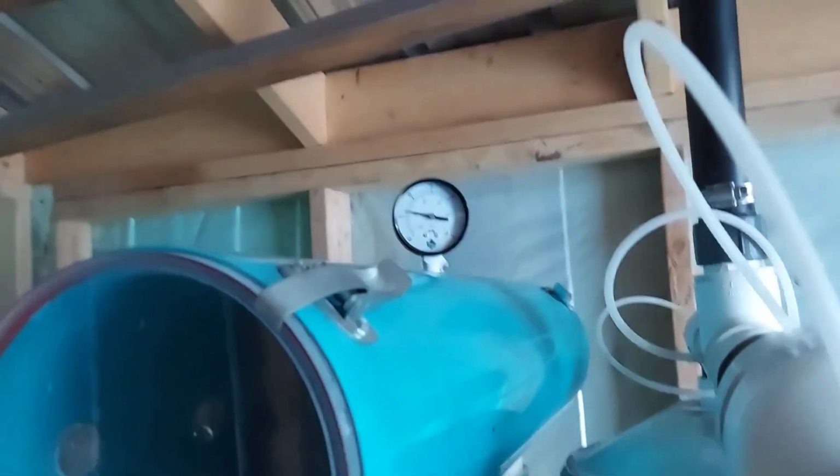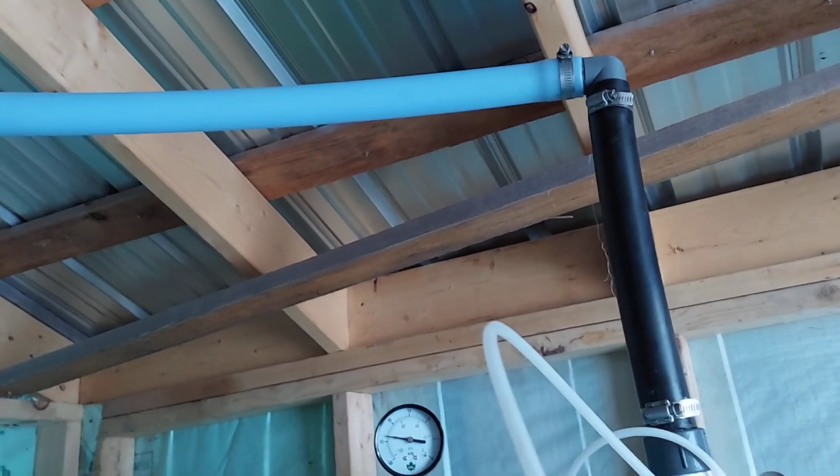You see all the slush coming in from the lines. But we've got it tapped, and I've got it tallied up, and I think we're going to have around 600 taps in there, but it may be closer to 500. We'll see. Depends on how ambitious I get. That's the vacuum line coming in.